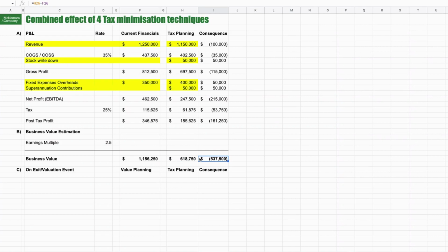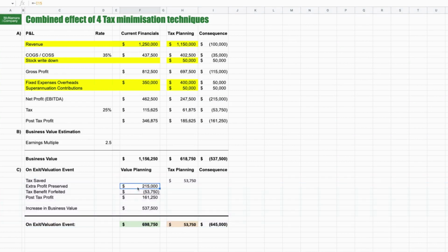And then again, as you've seen in the last videos, the story doesn't stop here, because not only have we foregone this much money in business value, but also because of the way we were doing our tax planning, we also didn't book this profit on our current financials. So we factor that in. Let's have a look at that. So essentially, look at all the numbers again. The net sum is that we are 698, almost $700,000 better off keeping our current financials as they were and paying more tax, but booking extra profit and getting a higher business value, almost $700,000 better off than trying to save $53,000 on tax. Or in other words, if you try to save $53,000 on tax, you would have foregone over 10 times that amount, well over $500,000 in business value.